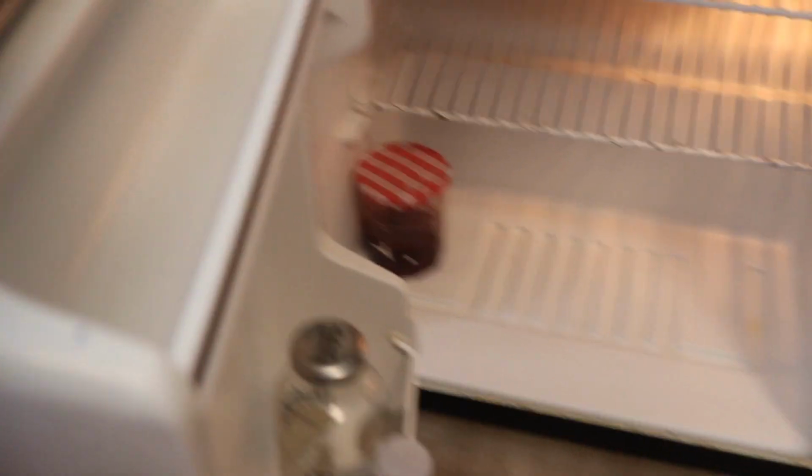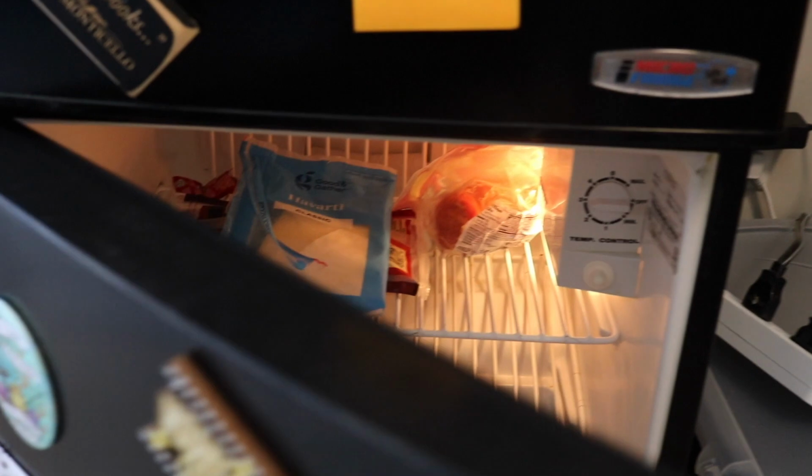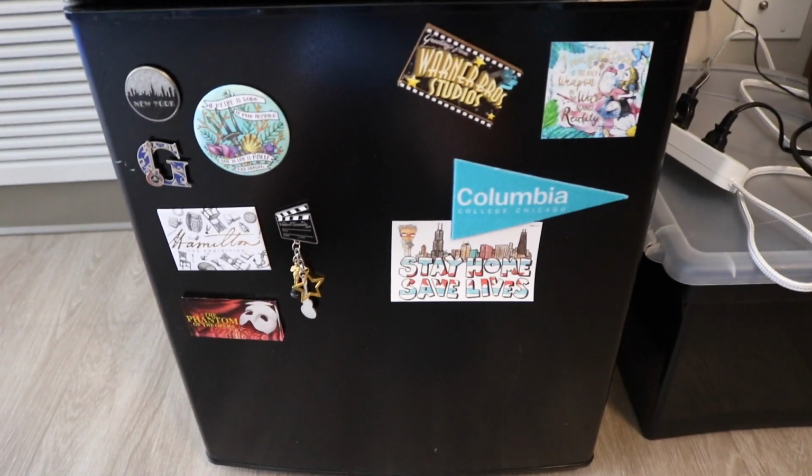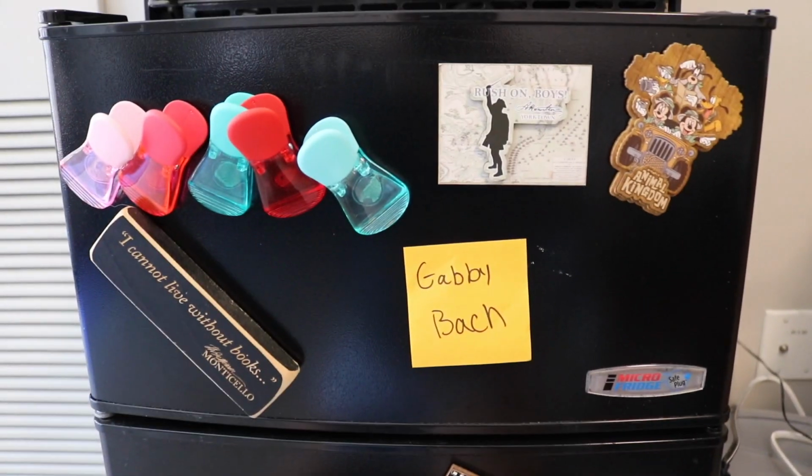I love this microwave and fridge and freezer. I rented it from my dorm, and it's been doing very well for me. It keeps all of my stuff cold. It has a decent amount of space. The microwave works really well and heats stuff up. So I have no complaints about these. Very, very reliable. Welcome to the bathroom.